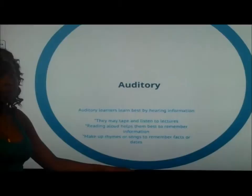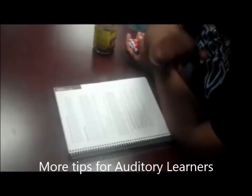Reading aloud helps them best to remember information. They make up rhymes and songs to remember facts or dates. Here's a tip that we found works for auditory learners.